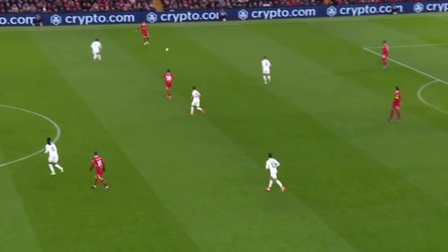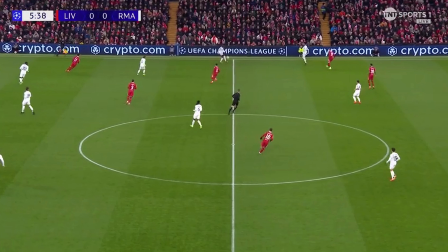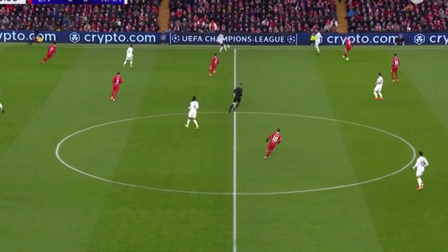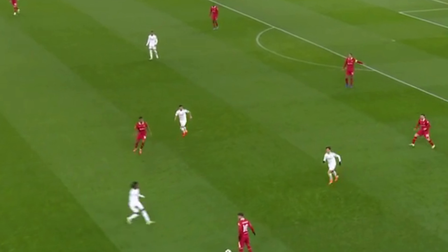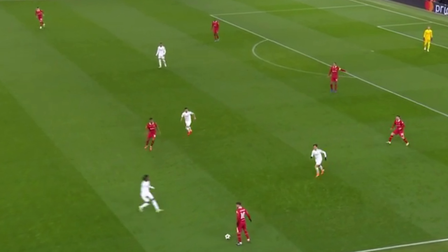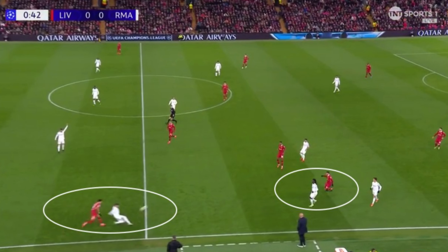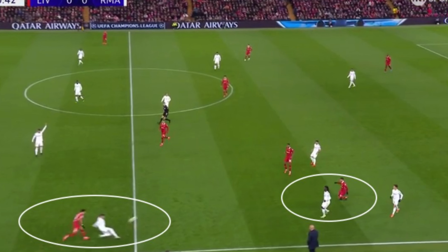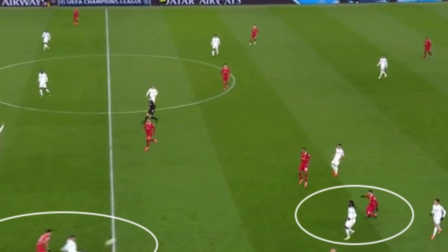When Liverpool tried to use their fullbacks to play out, Madrid responded smartly. Ferland Mendy and Fede Valverde stayed tight to Salah and Diaz, cutting off their options out wide. At the same time, Modric and Camavinga tracked Curtis Jones and McAllister into the channels, ensuring Liverpool couldn't find easy passing lanes through midfield. Madrid's defensive structure in these moments was spot on.